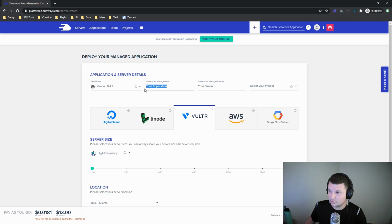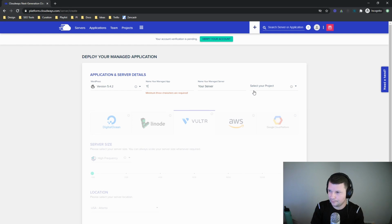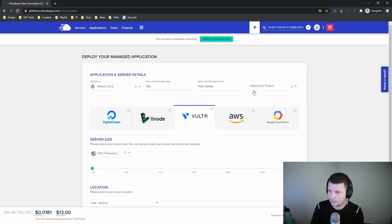Your application name is just going to be the name of the actual WordPress setup. So in this case, I would use the name of the site that I'm going to be setting up here. Let me see, what am I going to be setting up on this server? I'm probably going to be doing one for this kayaking site that I'm planning on starting, Yakkerman, and I'll just call it that for now. Whatever the name of your site is, put it there.